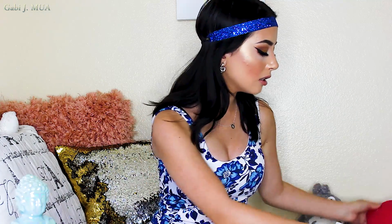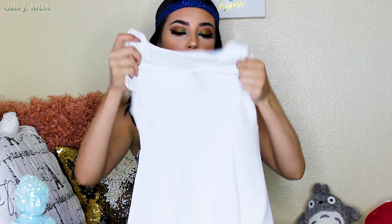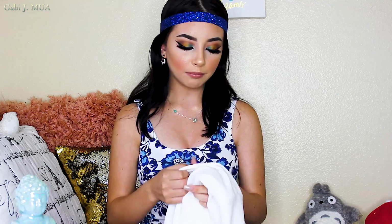I got this one. It is a white dress, so it's really, really pretty. I know white is a little bit risky, but with this style dress, it fits the body really well, and I just really like it. I am horrible with white, but I'm hoping this will wash pretty well. The material is really nice, so I think it'll wash really well. It wears really well, so I really like this dress.